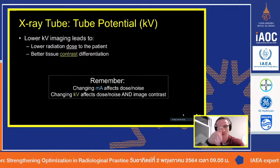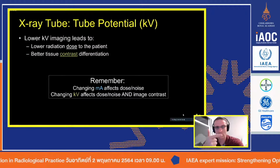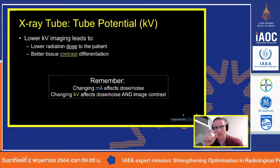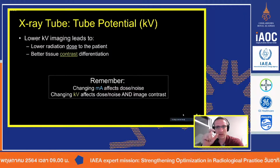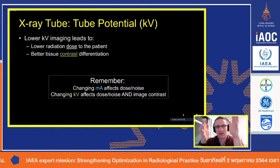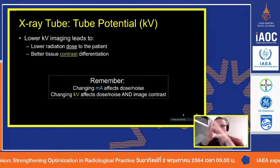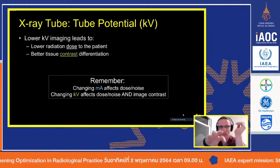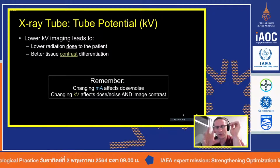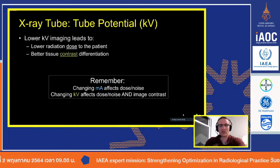When we dial or change the kV, this also affects radiation dose and image noise, but it also affects image contrast. And so that's why kV is that one knob that we have to be very careful about setting. If you've got a patient and you've dialed in your kV, but maybe it's a larger patient, well, if you change your mA, you can affect dose and image quality or noise. But if you keep the kV the same, the contrast will be the same.